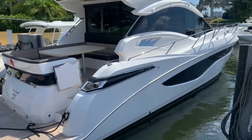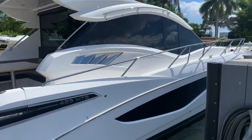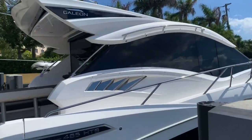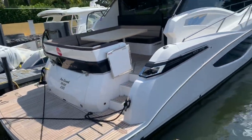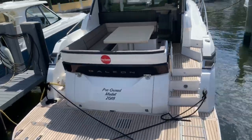Gonna show you a fresh trade. It's a beautiful 2018 Galeon 485 HTS. Gonna step aboard and show you the options. It's a low hour clean trade sitting right here in our Pompano Beach MarineMax Marina.